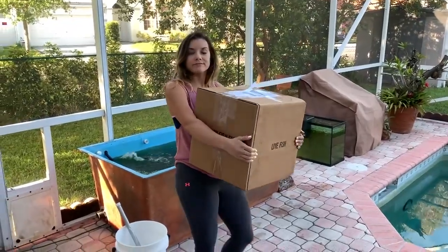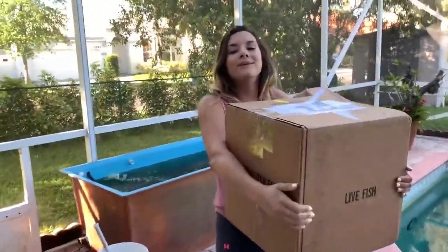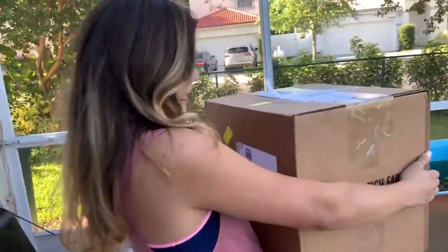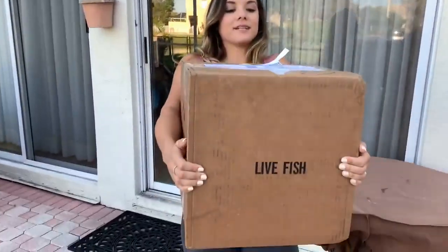Should we get some food? We should. Can I put this down? Nope. Just wait there. You moved. Help. You moved. You weren't supposed to move. Hold there. Don't move. Okay. All right, good job. Push. Oh, I forgot there's live fish in here.